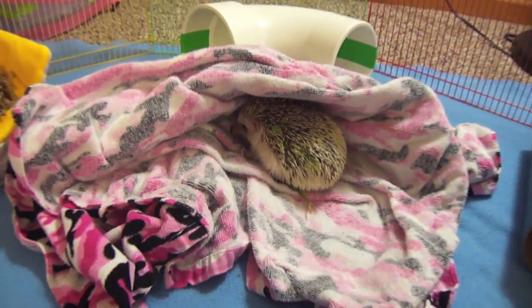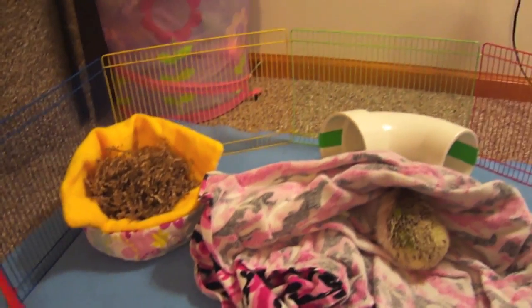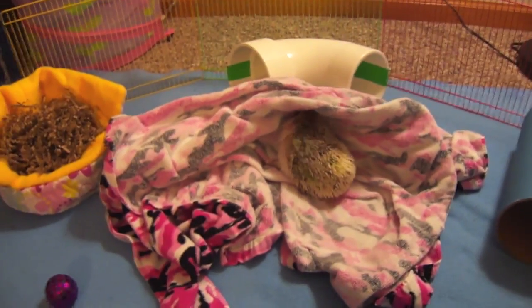So yeah, she is in this towel and is currently in a little playpen that I set up in the pet room for her in case she wants to run around while I make this video.